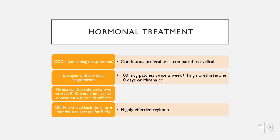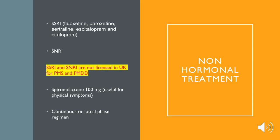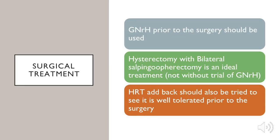The catch is to avoid progesterone as it is the cause for it, and GnRH injections are an advanced form of treatment. Non-hormonal treatment includes serotonin reuptake inhibitors and noradrenaline reuptake inhibitors.